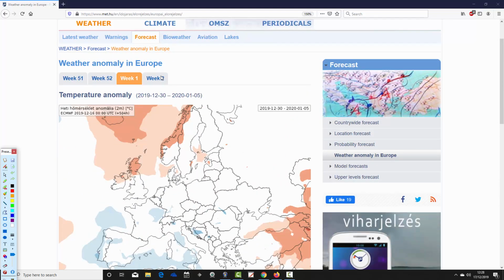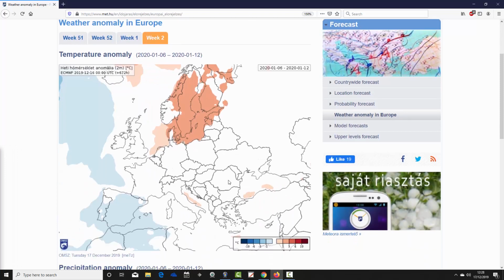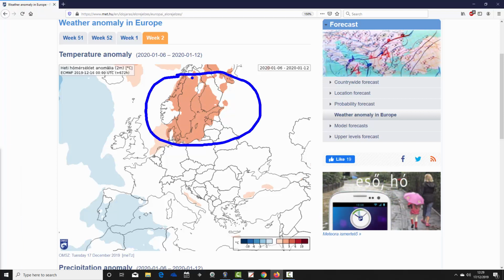And then finally into week 4, which is week 2 for 2020. It's the 6th to the 12th of January. This is how we look. So Scandinavia comes out milder than average. It's a milder than average week for much of Scandinavia. Elsewhere, though, close to average.